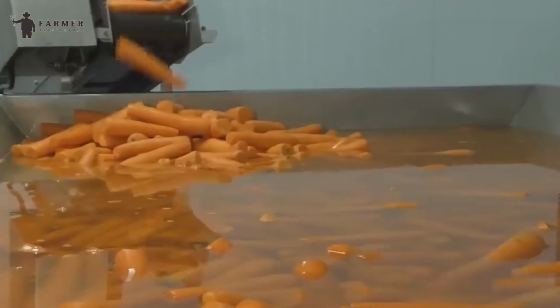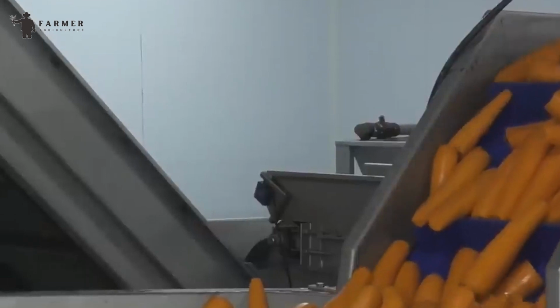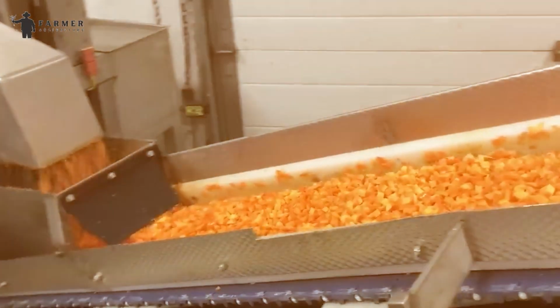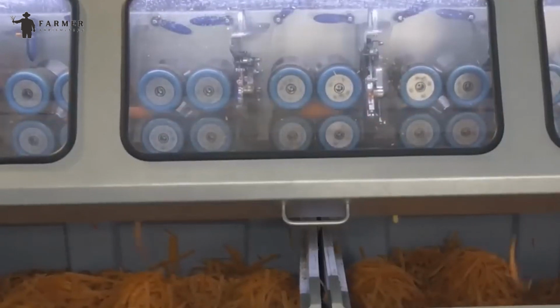However, these carrots once again go through a cleaning process where they are thoroughly washed and then dried. This process may be done several times to guarantee the high quality of edible carrots. After that, these carrots are cut down into pieces, slices, sticks, or cubes of carrots with the help of the cutting blades of the cutting machines.